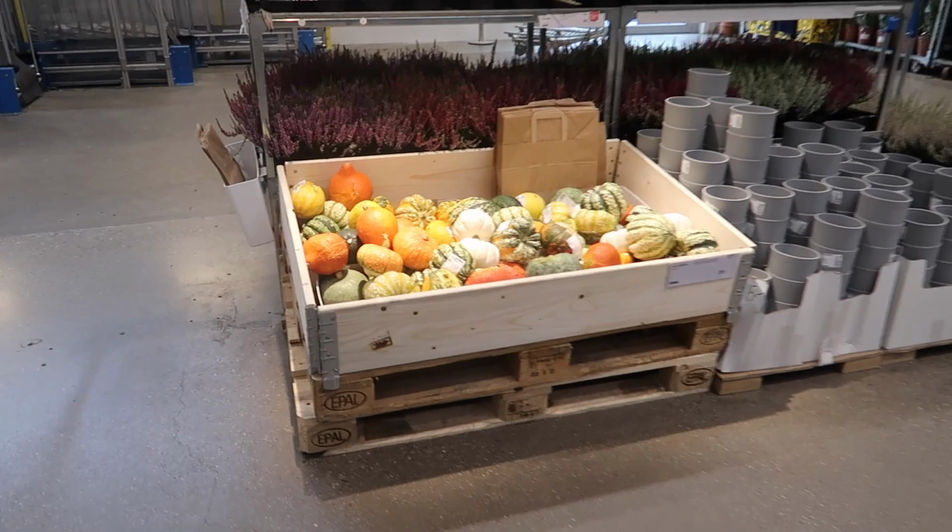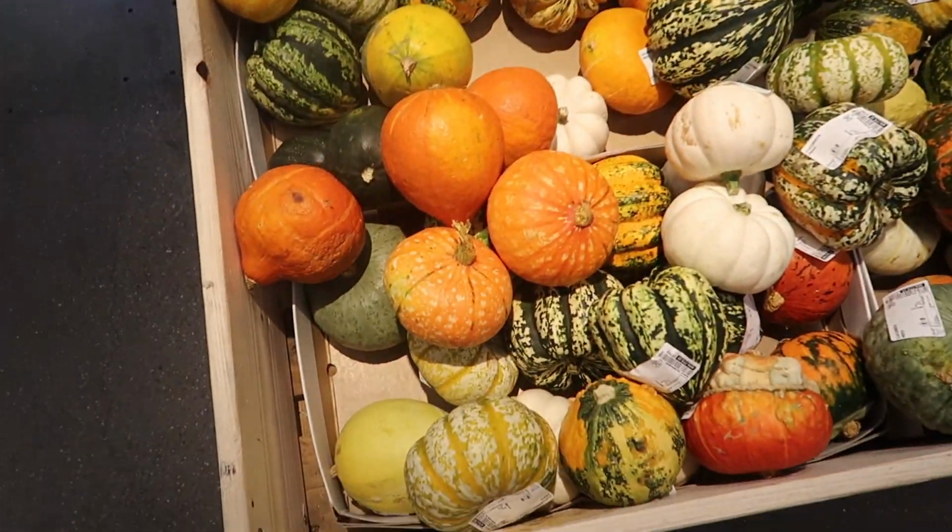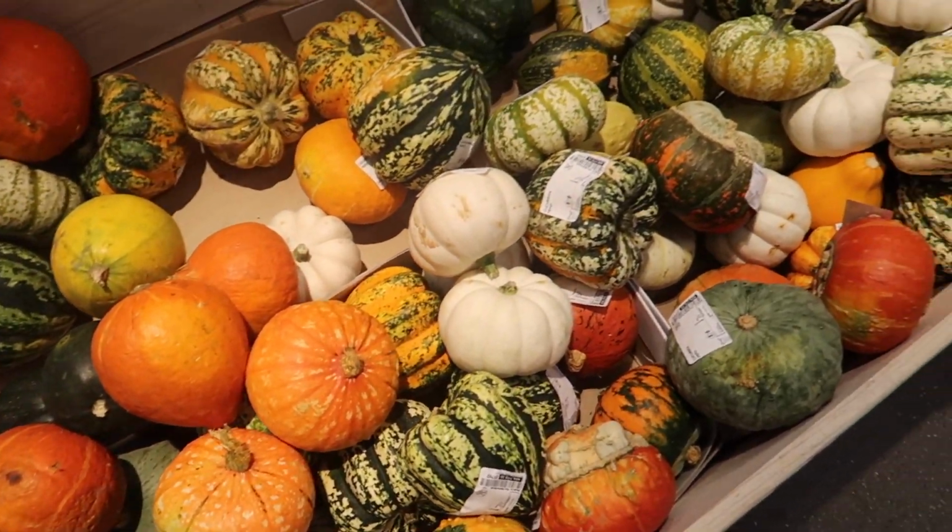Pumpkins, pumpkins, pumpkins. Look at that.